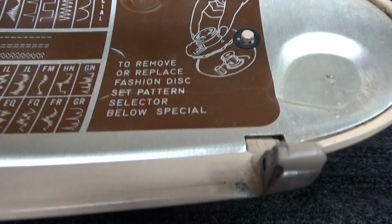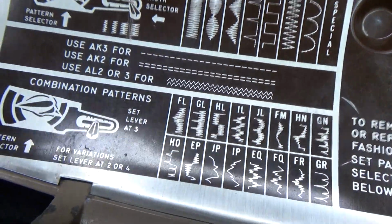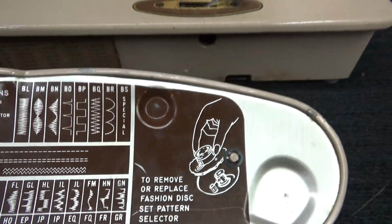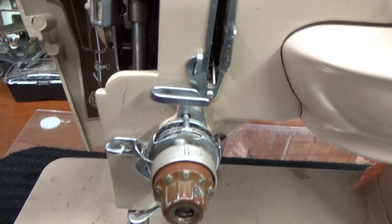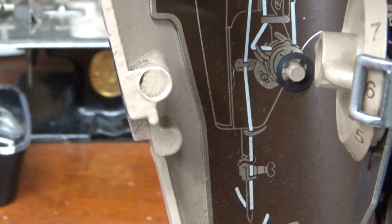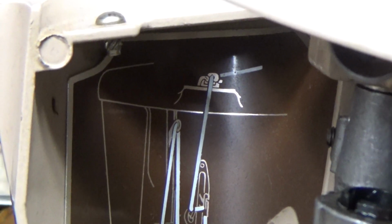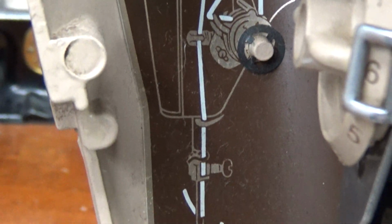Looks like we're missing a pin on that side. But all kinds of good information that's at your fingertips by just popping the lid open. That's real smart on Singer's part. Oh yeah, there's our threading. See our threading inside of the faceplate? I'll kind of zoom in a little bit. So if all of a sudden you get kind of a brain fart and you go, I don't remember how to thread this thing, there's the upper threading right there inside of the faceplate.